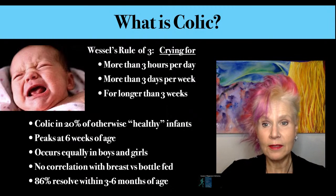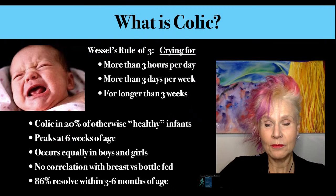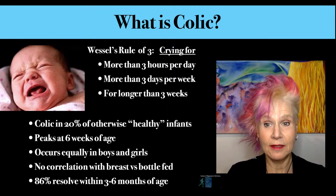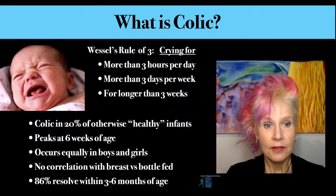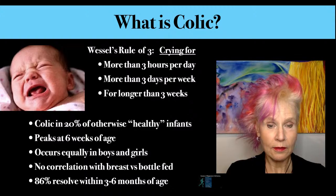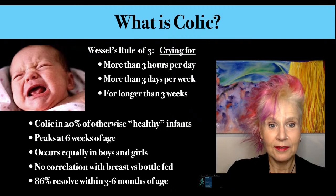Now, infantile colic is actually classified as a functional gastrointestinal disorder. Boy, that is a mouthful. And these functional gastrointestinal disorders occur in about 50% of infants. And usually they have more than one thing going on with their GI tract, with their symptoms. So this can be part and parcel for what is going on. And we're going to talk a little bit more about the connection between chiropractic and the GI tract in just a little bit.